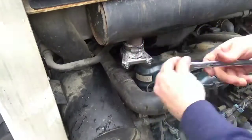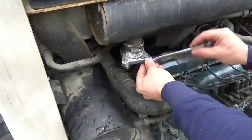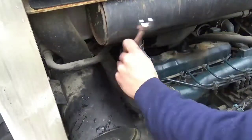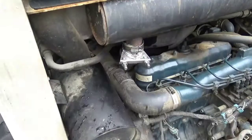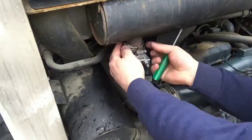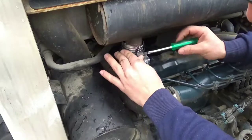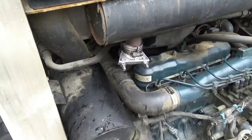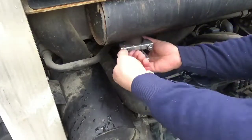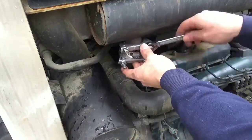Just gotta add another clamp here and one more up top, and try my best to seal this off. At least it's in a very easy location to work on. It's definitely not tucked away, so that's good.